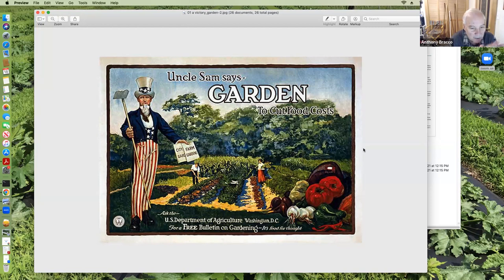Pallet gardening is the new kid on the block, it's all the rage now, growing in pallets, and I will explain why. So I took a few historical pictures of Victory Gardens. This is from World War I, when Uncle Sam says that we need to cut food costs, we need to grow our own food, because they had the free bulletin on gardening, and they were all about preparing and growing your own garden to relieve the pressure for the war effort. And I like that little headline there saying free bulletin on gardening, it's food for thought. I like that.